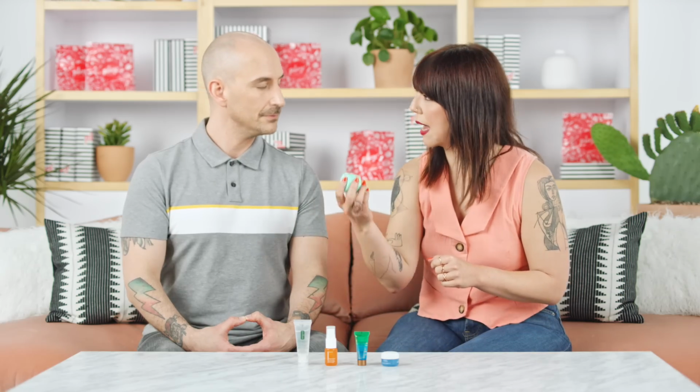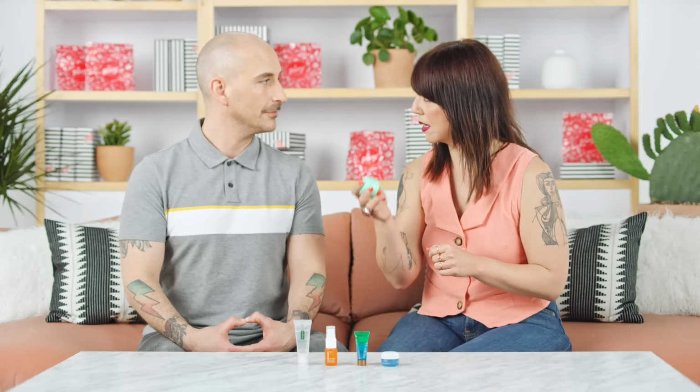Is the Boscia Cactus water cream. It's not water cream. I didn't realize cactuses were slathering on moisturizer in the desert. It's really hard for them because they got all the prickles all over. Oh my God. Sorry. Boom, boom.